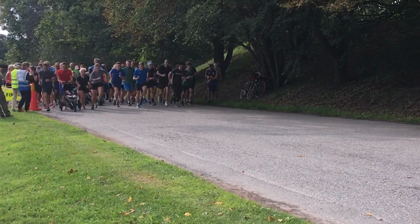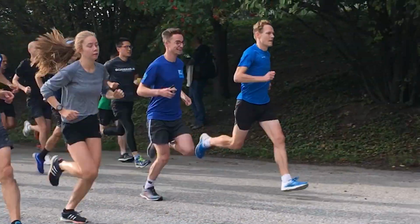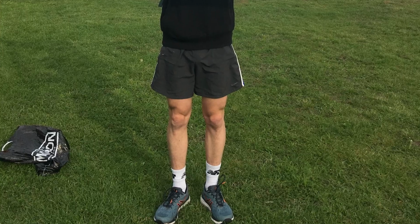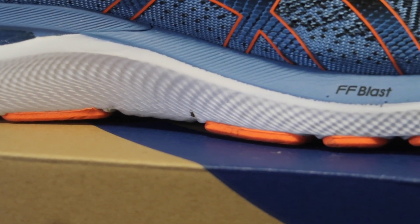I can remember when I ran in Stockholm, maybe 2 or 3 years ago now, my first pair of running shoes was the Gel Cumulus, either 18 or 19. I did all my daily running in it, my parkruns, which were my races at the time. When Asics reached out and asked if I'd be interested in trying a pair for review, I said yes for one reason alone: they have updated the midsole on this version to the FF Blast.